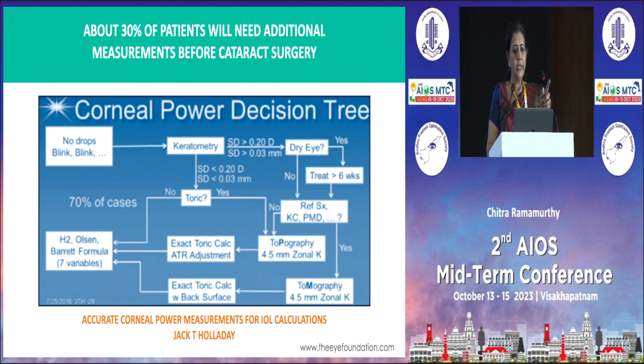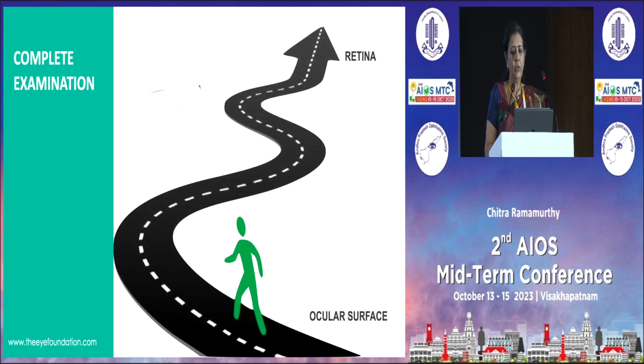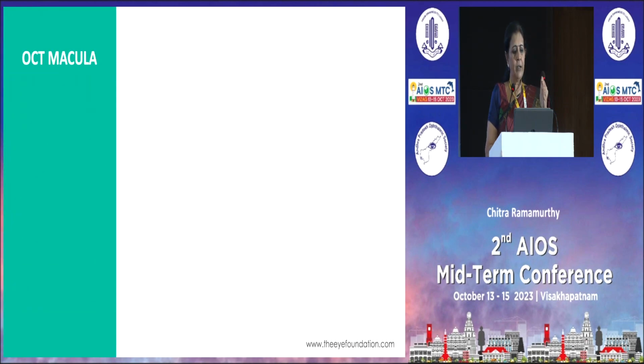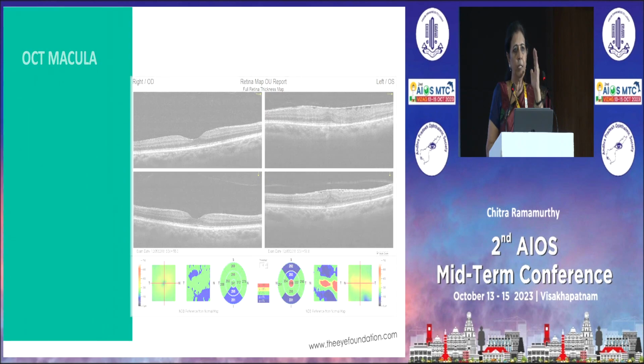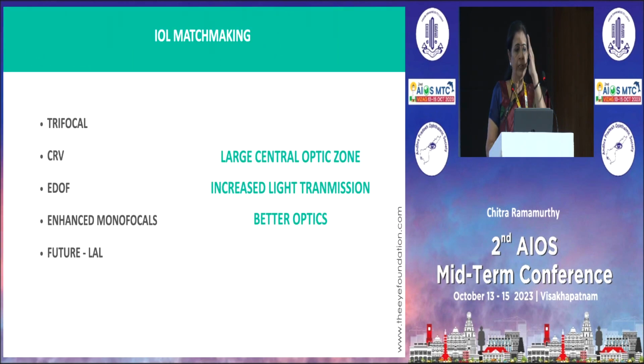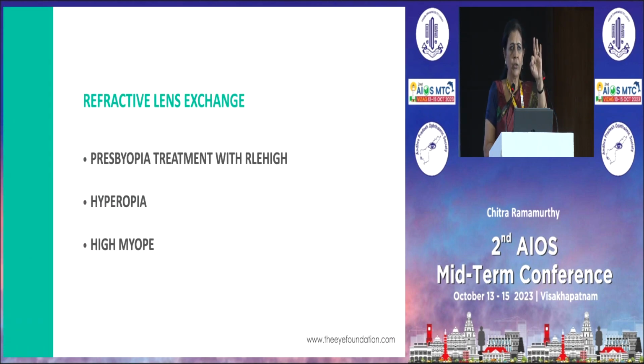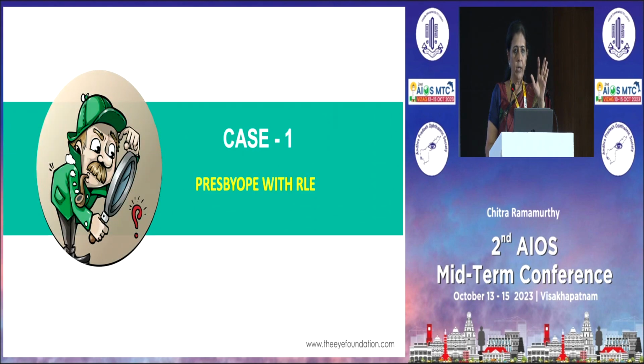If it is not dry eye, you may have to wonder whether there's some keratoconus or there's a PMD. Do a tomography. If the patient has astigmatism, do go on to the toric IOL calculation. In other words, you need to examine right from the ocular surface to the retina, and treat the meibomian gland problem that's there, look at the OCT, whether the patient is fit for premium IOL, and then comes the decision whether it's trifocal or EDOF or what you are going to do for these patients. So I'm going to run you through 3 examples: a presbyope, early presbyope, a hyperope, and a myope.